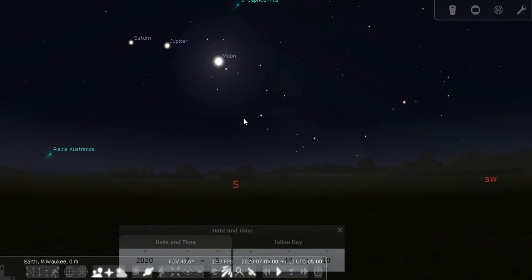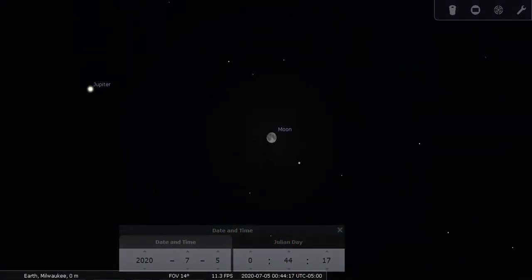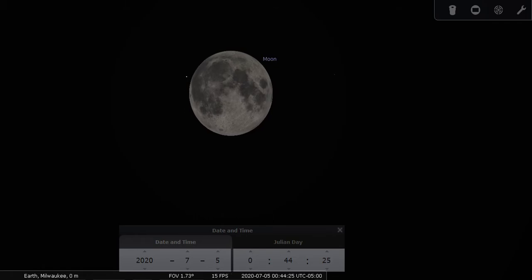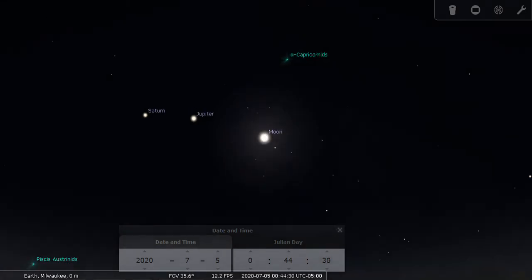So we will start off with the full moon. I'll zoom in on the moon so you can see the pretty full moon. The flower moon, as it's called. This is actually the last supermoon of the year. So that is the moon, the nice full moon.